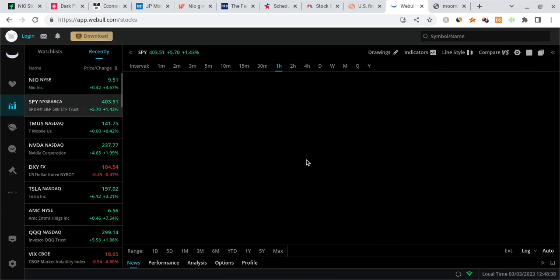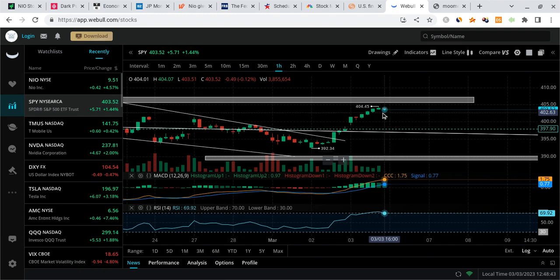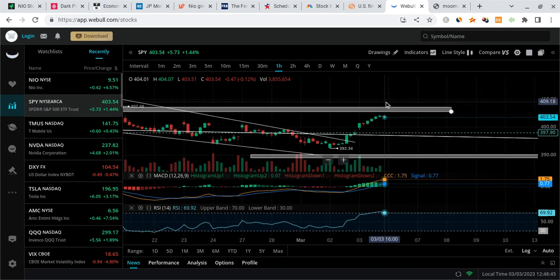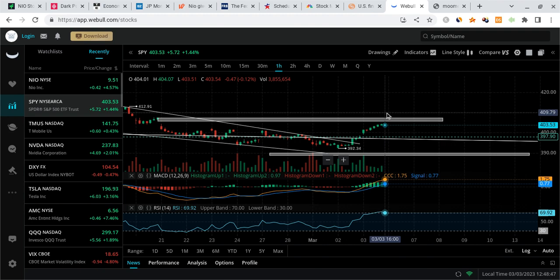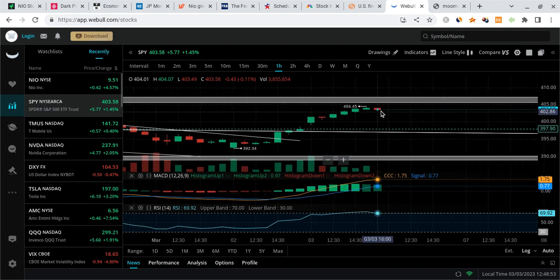What am I seeing for next week? Well, for SPY, I'm actually seeing that we're likely going to try to fill this gap next week. We have a gap around this 406 level. There's another gap around 408. I suspect we're going to see a pullback first.